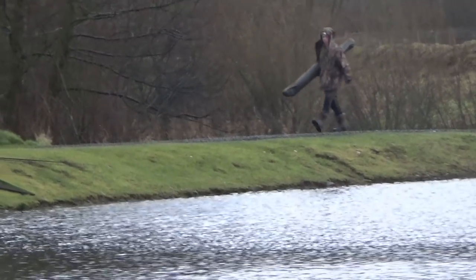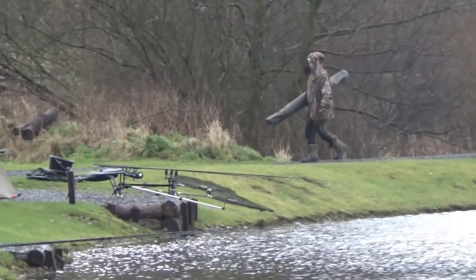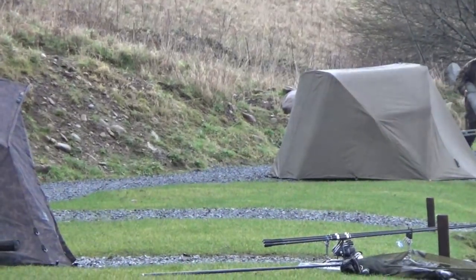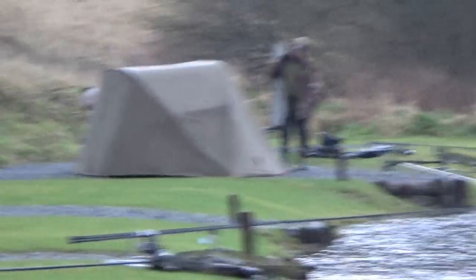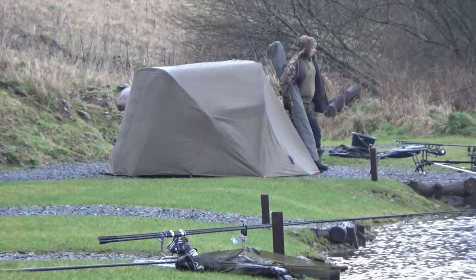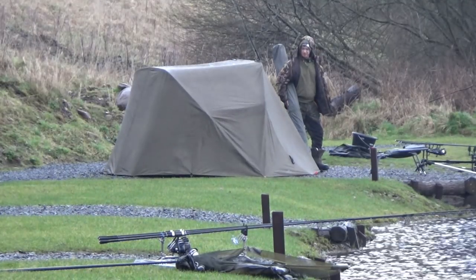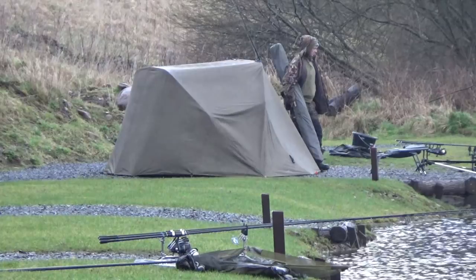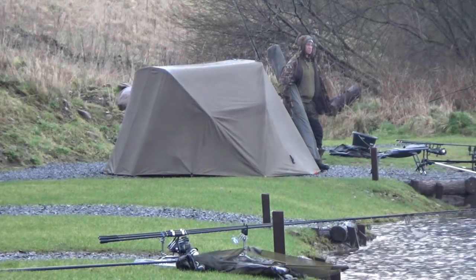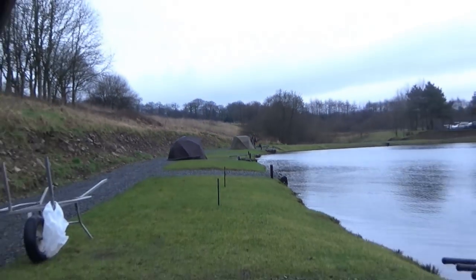It's not a nice morning, but here comes Fisherman Dave with our admin tent. Ooh, with a neighbourly chat there. Dave is currently having a chat with our neighbour. As I can imagine, this conversation is going something like that. In the meantime, I, on the other hand, also have a visitor.